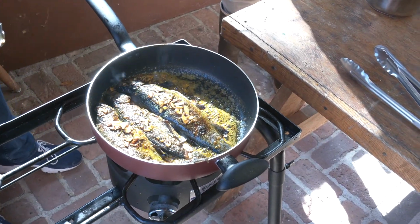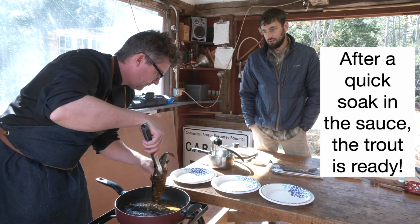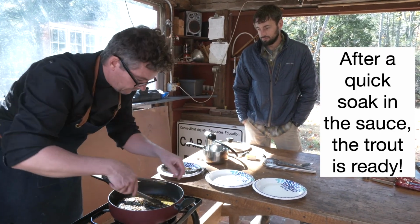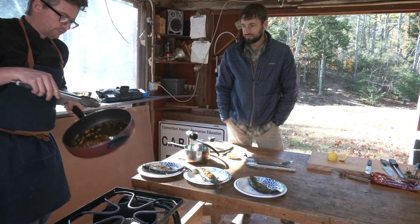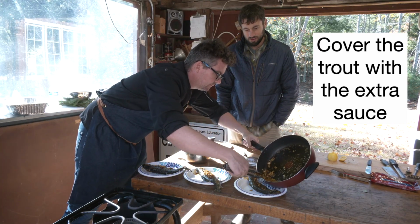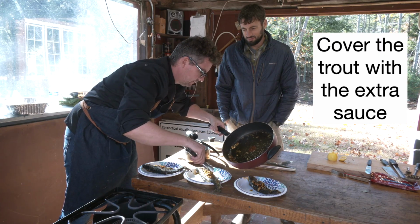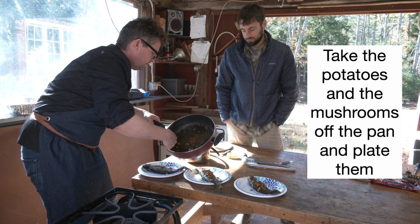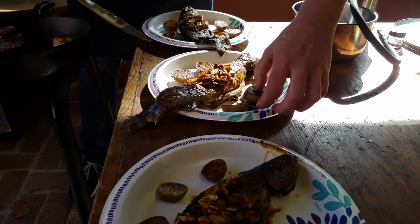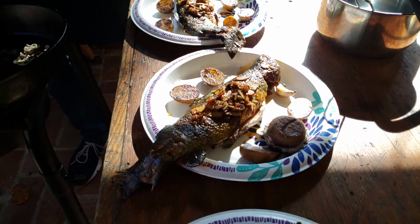Make sure that your potatoes are still warm with your little mushrooms, which is the case. Next time maybe we'll bring a bit of nice china and some silvery cutlery and stuff, but it wouldn't change the taste anyway. We got the main thing here.